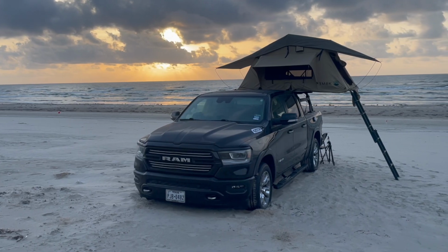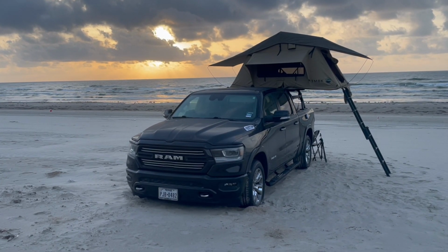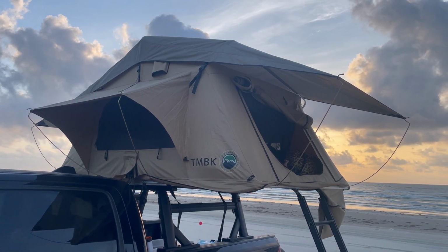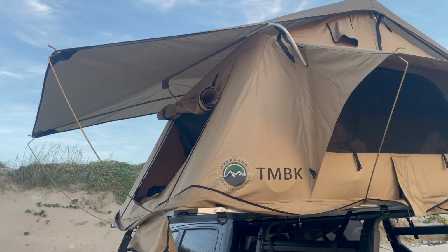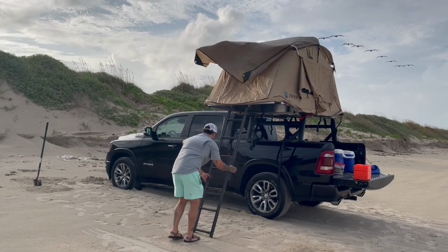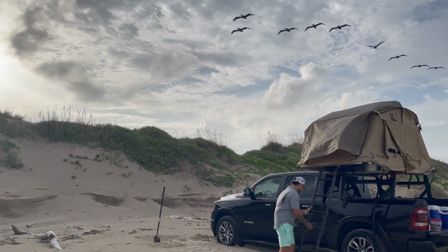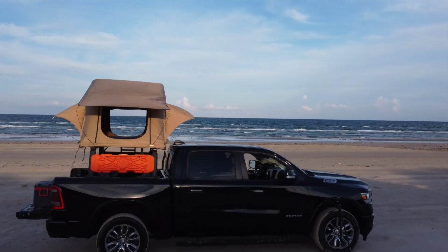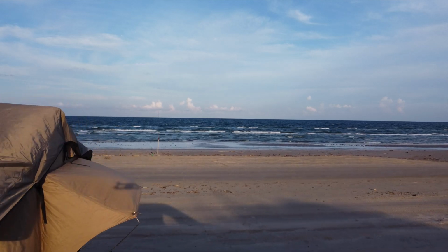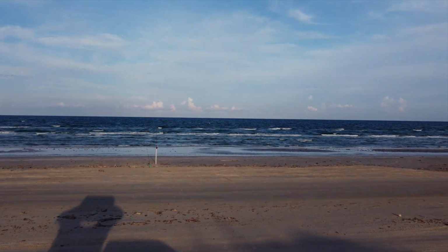But recently I found a tent that checked most of the boxes on my wish list and came in at less than $1,000. This is the TMBK3 from Overland Vehicle Systems. In this video we'll take a closer look at the price, specs, and the installation process. Then we'll get on the road and test it out at the campsite. So is this tent really an awesome value? Or is this just a prime example of, you get what you pay for? Let's find out.